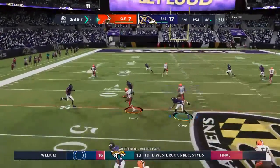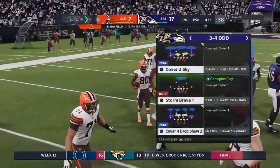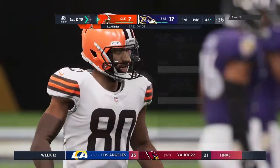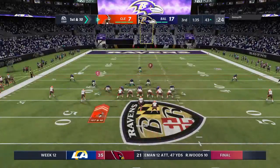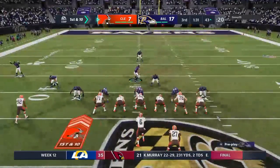Mayfield down. And he's got his man. That's Landry. And he's taken down at the 43, but not before picking up the first. A gain of 9 yards. Mayfield on target to Landry for a Browns 1st down. So in Raven territory now. Here's a 1st and 10 at the 43.